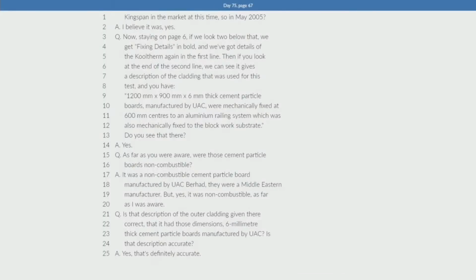Now, we've already touched on the outermost layer of the system tested in 2005. And I want to show you just a couple more passages in Mr. Meredith's evidence. If we go to day 75, page 67, picking it up there at line 15, just over halfway down, I ask him, as far as you were aware, were those cement particle boards non-combustible? Do you see that there? And this is where I've taken him to the test report, and that's where I've got the cement particle boards from. And he answers this way. He says, it was a non-combustible cement particle board manufactured by UAC Berger. They were a Middle Eastern manufacturer. But yes, it was non-combustible as far as I was aware. Do you see that there?